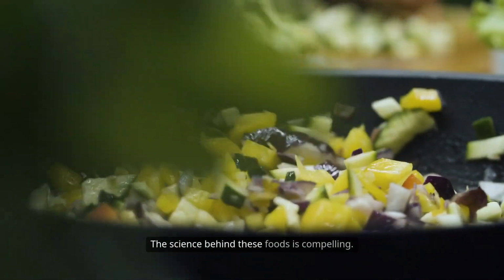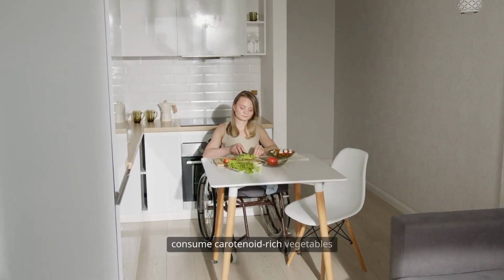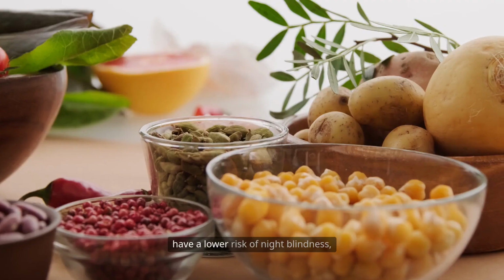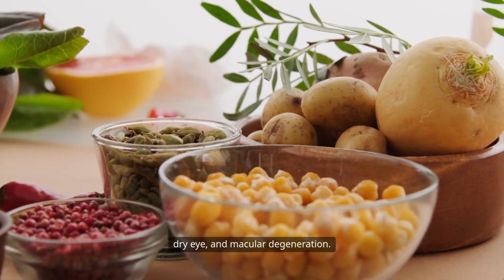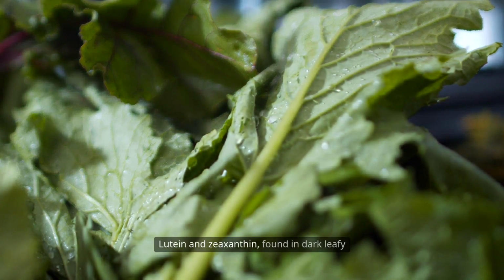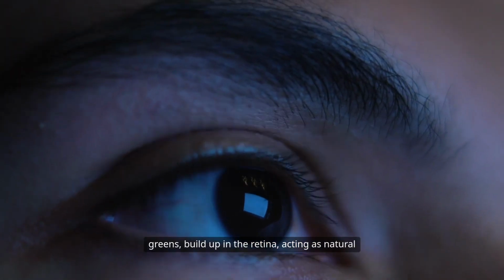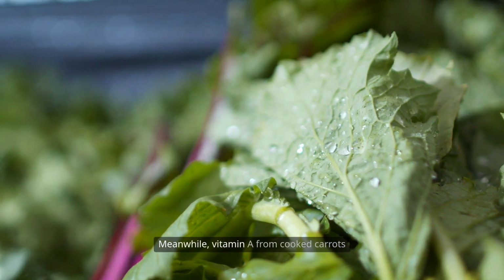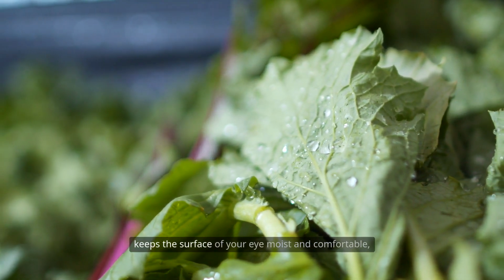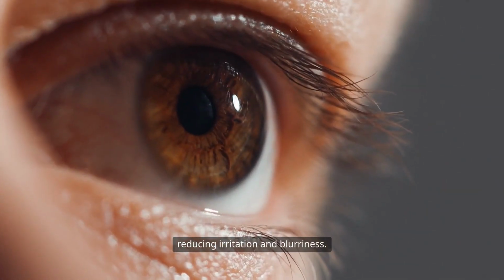The science behind these foods is compelling. Studies show that seniors who regularly consume carotenoid-rich vegetables have a lower risk of night blindness, dry eye, and macular degeneration. Lutein and zeaxanthin, found in dark leafy greens, build up in the retina, acting as natural filters against damaging blue light. Meanwhile, vitamin A from cooked carrots keeps the surface of your eye moist and comfortable, reducing eye irritation and blurriness.